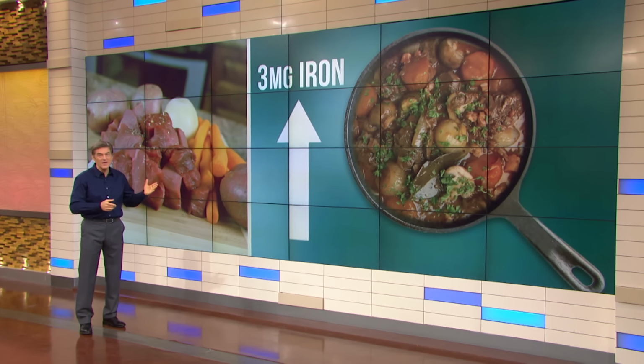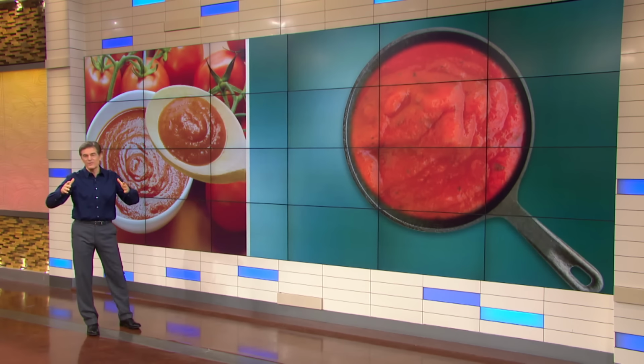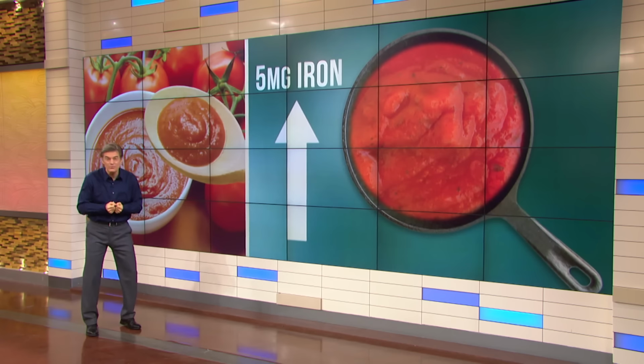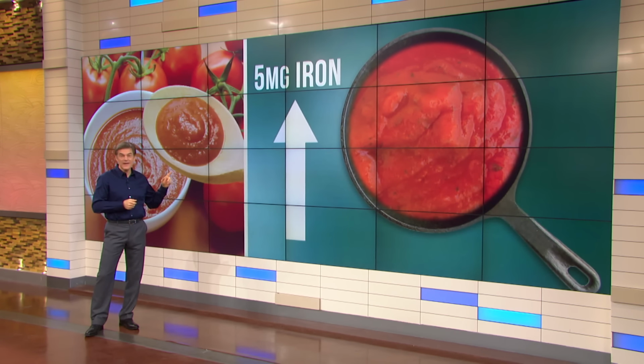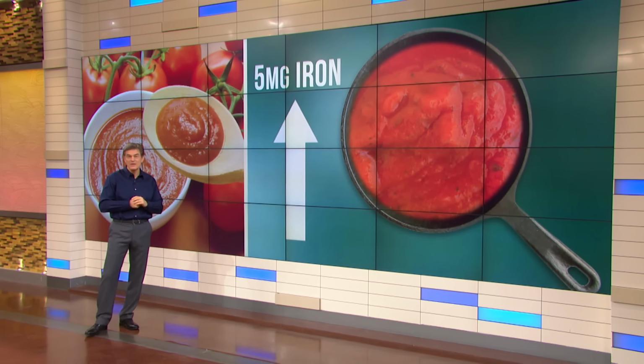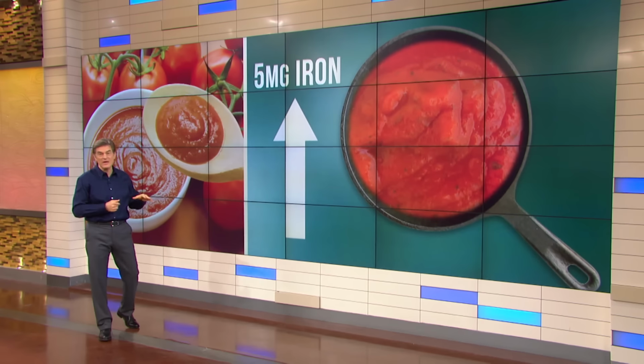Again, a huge difference. And take something that is just wonderful, like spaghetti sauce. It's got a little acid in it. The iron content jumped 5 milligrams after being heated in cast iron pans. So this is a great tool. Doctors use it all the time. You should use it in your lives as well. Instead of taking the iron pills, if you can use it this way, you'll get away without the constipation.